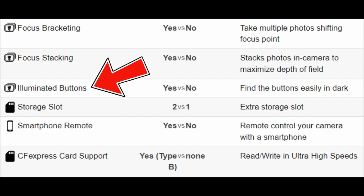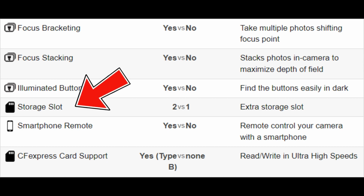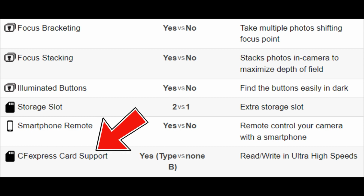The Z9 buttons can be lit up in dark situations, making finding them easy in low light. Instead of a single compact flash slot that could hold only 2 GB of data, the Z9 has 2 memory card slots that use CF Express Type B that can have capacities into the terabytes.